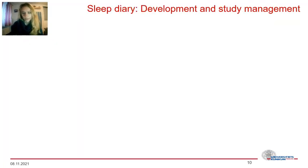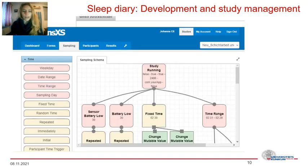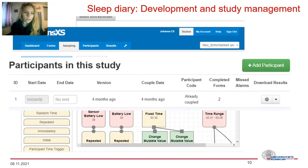I have some screenshots brought for you. This is what it looks like when you design the protocols or the questionnaires on the movisens platform. Here, for example, the good morning protocol. You can choose what kind of questions you would like to ask, and then just do that. It was really easy. And then you have here the sampling, like the study flow. When do the participants need to see, for example, the protocols? And when they fill out the protocols, you can see as a researcher, here's the participant list, for example, and you can download the results immediately and work with them. And this is very good for the treatment.